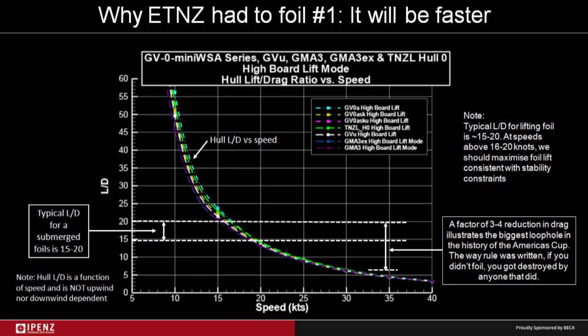Okay, so why did Team New Zealand have to foil? Number one, it would be faster. This is a graph that was put up at an early design team meeting that we had, and I'll spend a little bit of time with this one because I think it's quite important, and it shows you the clues that we had and why we chased it. Up here we've got lift to drag ratio, and across the bottom is boat speed.